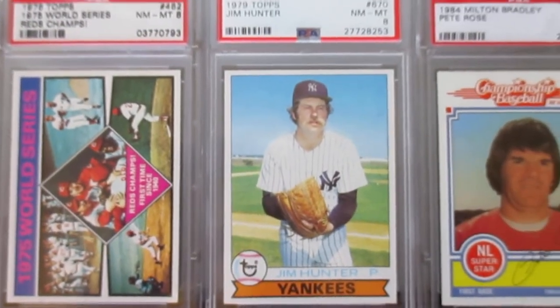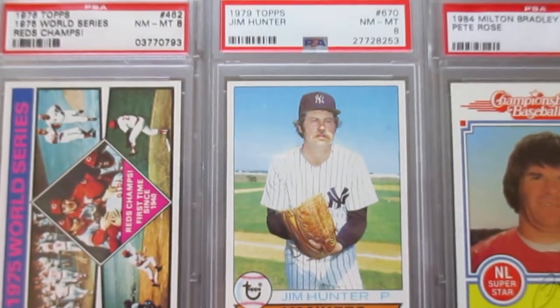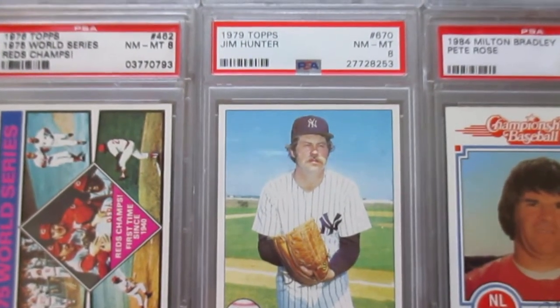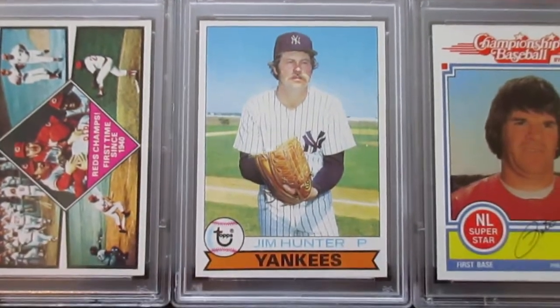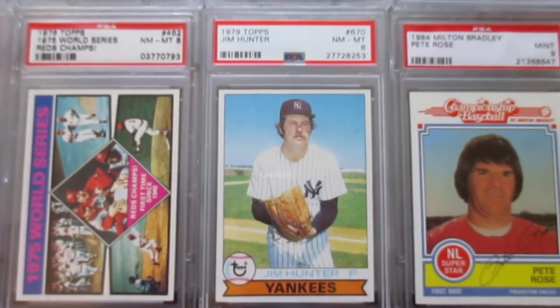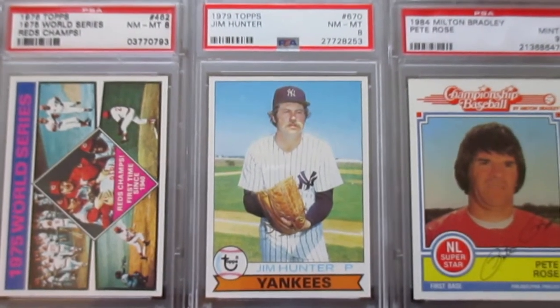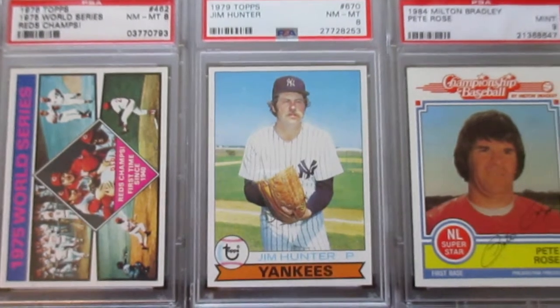Then here is another card. I'm not really a Jim Hunter collector, but the '79 Topps Jim Hunter. If you can get these '79 Topps Hall of Famers that are nicely graded, I pick them up every chance I get. I have this set raw, and the centering is just atrocious, to put it bluntly. So I got this one nicely centered. That's what drew me to buying this card.